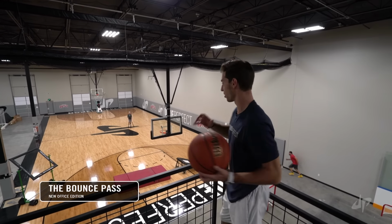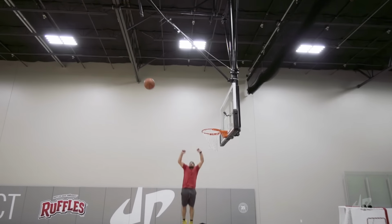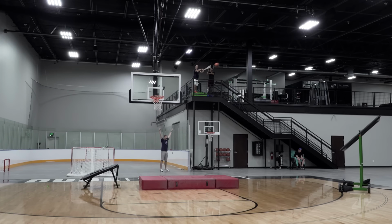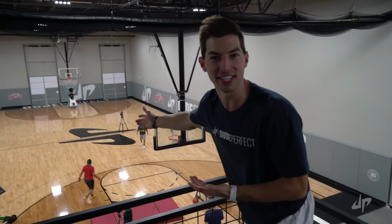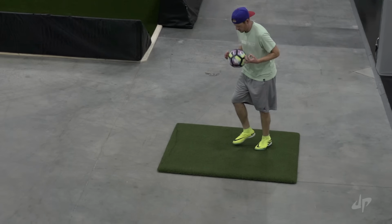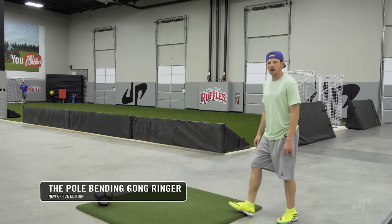This is the bounce pass. Here we go, boys! Like that. Attaboy, T. This is the ball bending gong ringer.